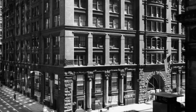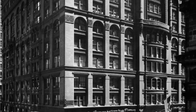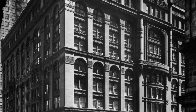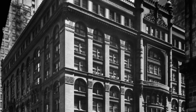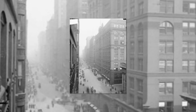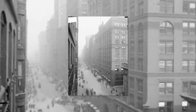Elements such as cast iron primary columns, wrought iron tie beams, and internal steel columns were also implemented. These materials ensured structural integrity while allowing flexibility and adaptability in design. Another great detail of the architect's ingenuity was making good use of the location for its planning.